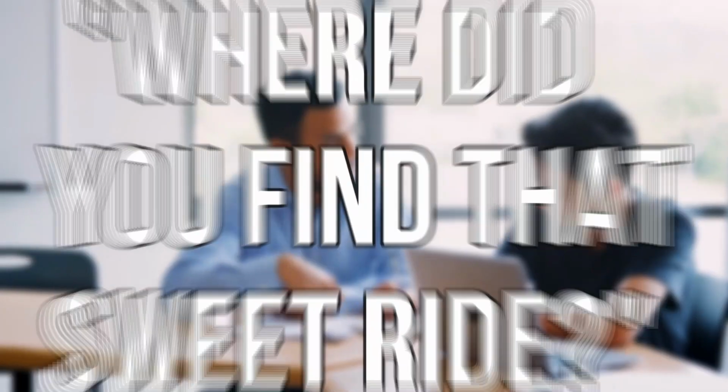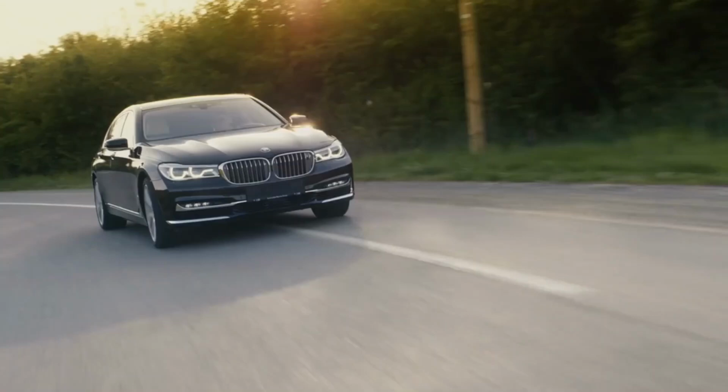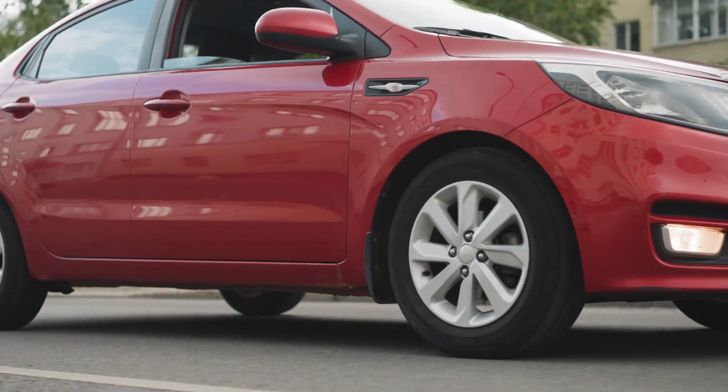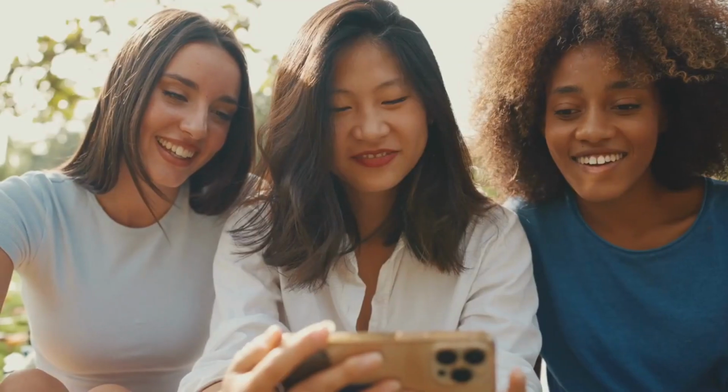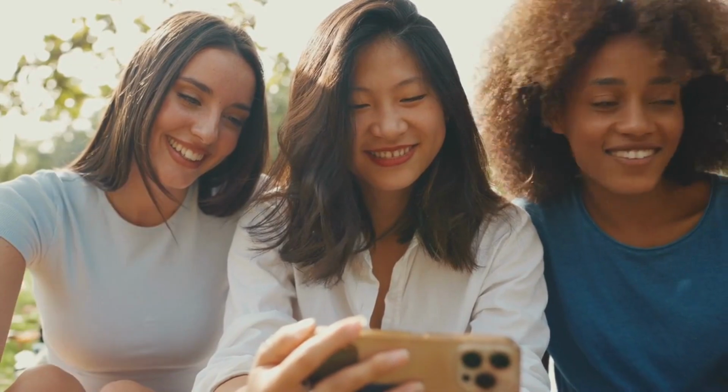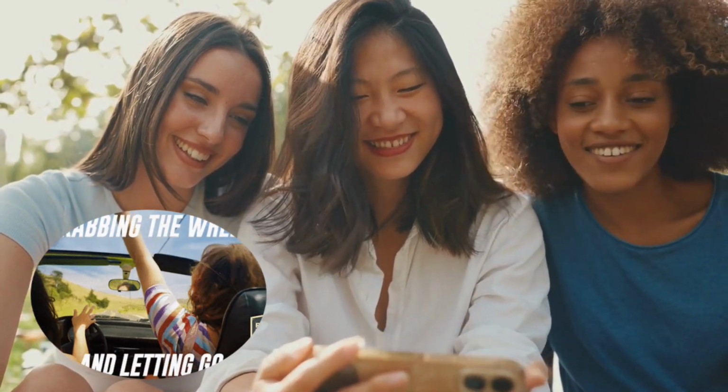Join us as we unveil a lineup that's bound to get your heart racing, your wallet smiling, and your friends asking, "Where did you find that sweet ride?" From sleek coupes to practical sedans, we've got something for everyone. And even if you're not a student, trust us, this list will have you dreaming of the open road and the wind in your hair.